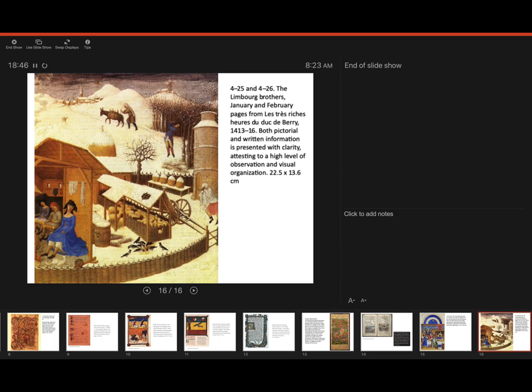By the way, they never finished the book. Can anybody guess why? You think the Duke was disappointed because they didn't finish it? No. You know why? He was dead. So were the Limbourg brothers. So was everybody else in the town there. They all died of plague.